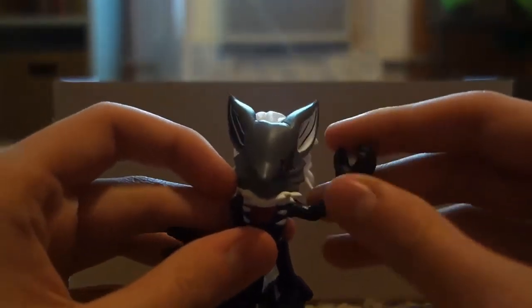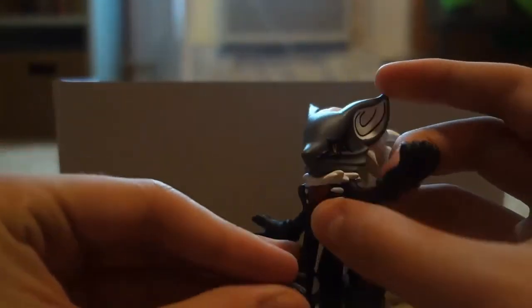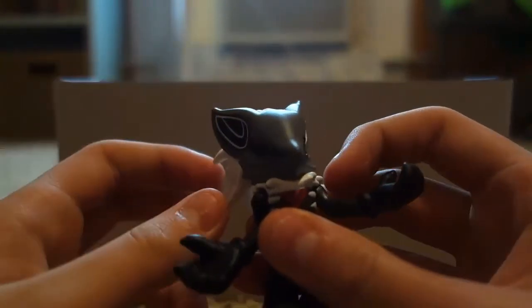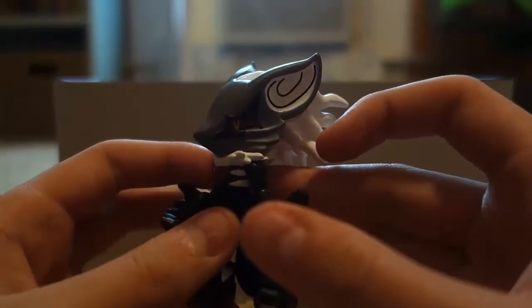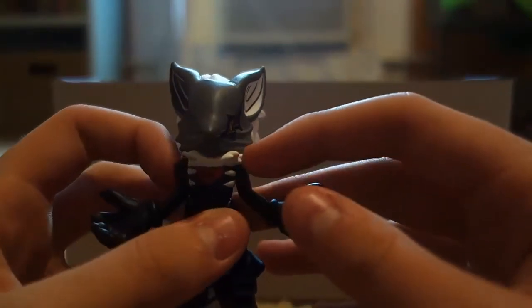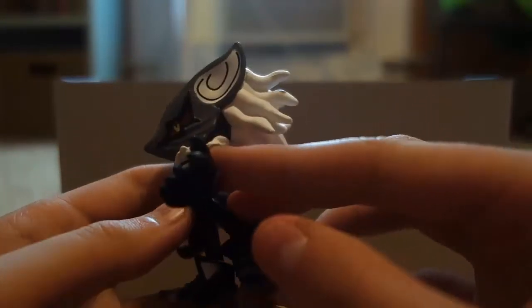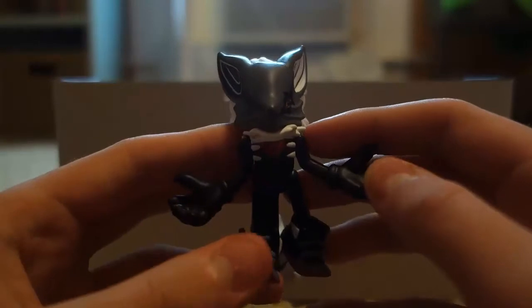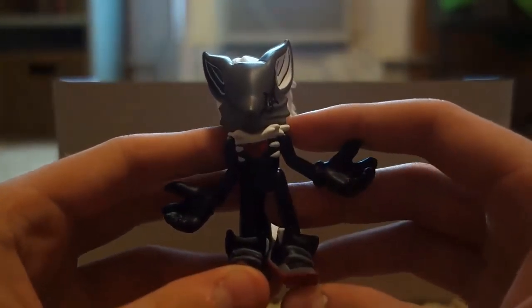Articulation-wise, he has the universal shoulder joints and the rotating hip joints, but this guy does not have a rotating head joint. Now, I could definitely forgive Tomy for not giving him one, because the fur kind of gets in the way of the head and all that, and I definitely forgive Tomy for not making him have a neck joint.